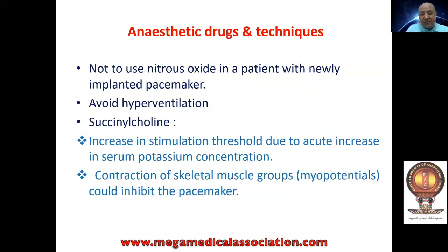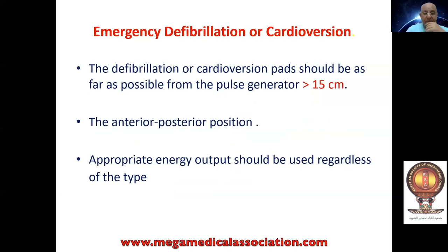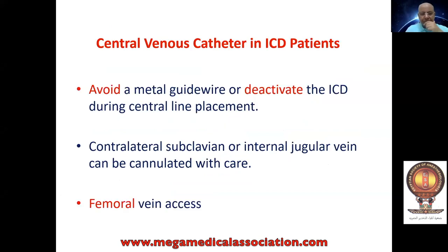Take care with your anesthetic drugs. We said this, avoid hyperventilation. Take care of succinylcholine because, as I said, of fasciculation and so on. The protocol for resuscitation: if you resuscitate an ICD patient, the patient may be annoyed by the shocks, so you have to deactivate that. And you have to give the external shock as protocoled by the ALS. If you need emergent defibrillation or cardioversion, put the pads in anterior-posterior position, keep away from the generator, otherwise it will be damaged. During central venous catheterization, take care, because the guide wire may dislodge the ICD wire or the wire going to the right ventricle. Very important to try to use the femoral vein.